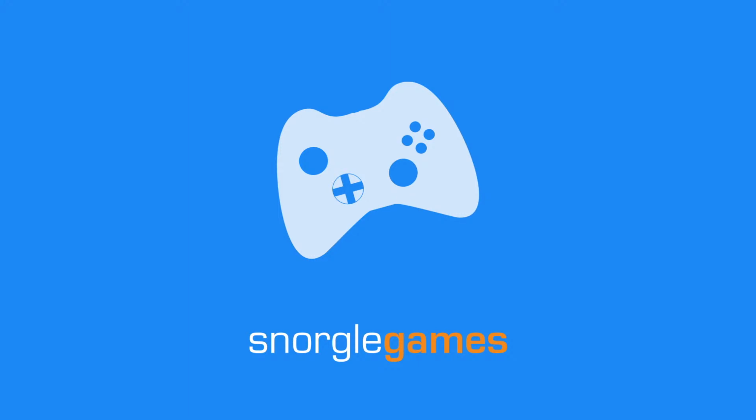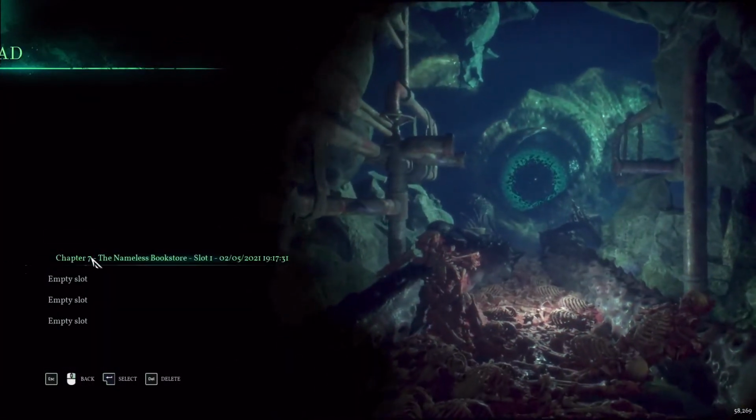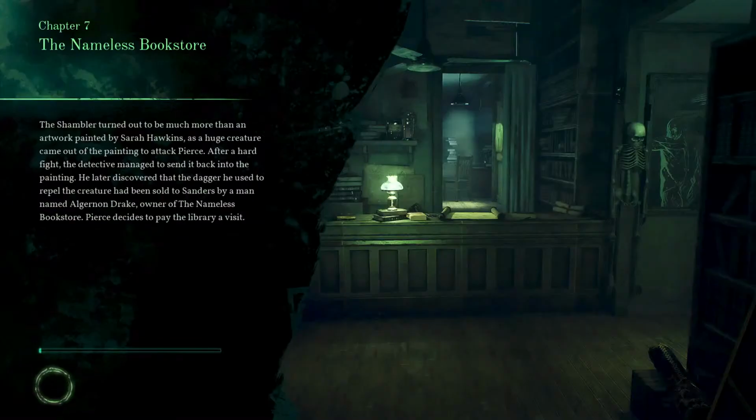Now, Kat, the woman who runs liquor on the island and who beat us up at the beginning of the game, she indicated that she knew something was going to happen and that we were her, quote, canary in the coal mine. She wasn't explicit, but she did say we should go check out the Nameless bookstore. And that is exactly what we're going to do. So, let's go check out the Nameless bookstore.